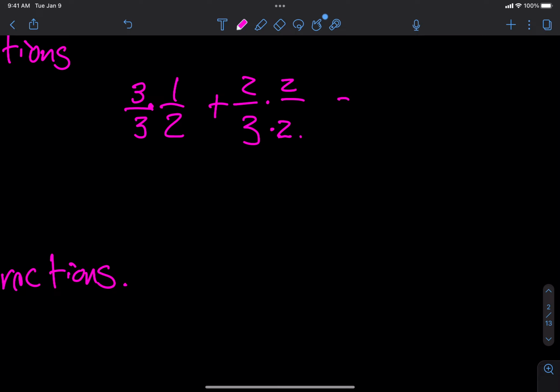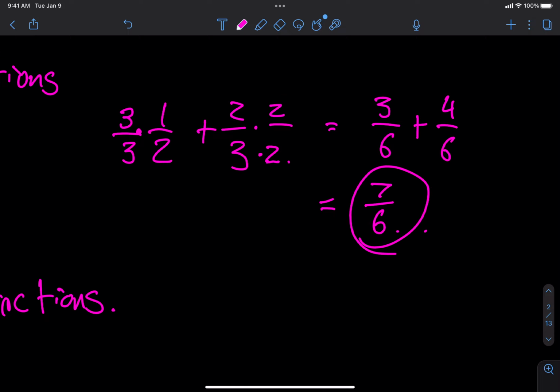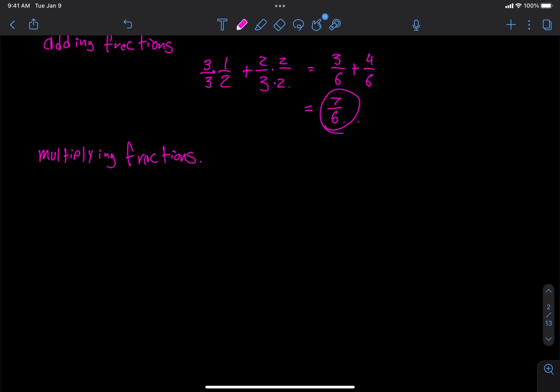So if I do this, then I get 3/6 plus 4/6, right? Which, if I add those together, I get 7/6. So that's my answer. That's how I combine fractions using addition.